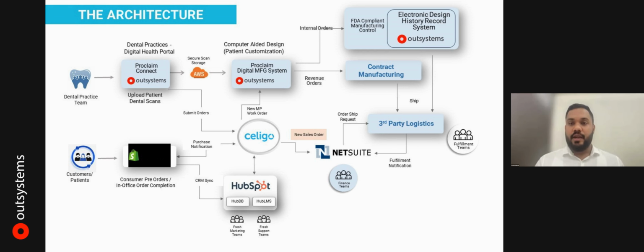There are two main entry points for the end user, that is the patient, into the Proclaim ecosystem. First, the patient can directly walk into a partner dental clinic, onboard and get scanned. Or secondly, the patient can directly place a paid order on the Shopify store and walk into a clinic and get scanned, and the order will be auto-linked to the scans.